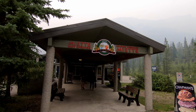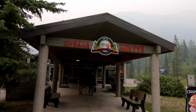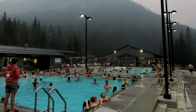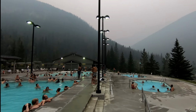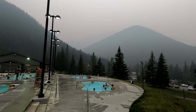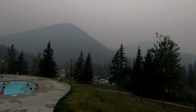After a long day of hiking, there's nothing better than a good soak in the hot springs. Miette Hot Springs is the hottest in the Canadian Rockies, flowing from the mountain at 129 degrees and cooling to 104 as it enters the pool. The drive to the springs is very beautiful and well worth it if only for the scenery alone. Mountains surround the entire area, but because of the forest fire smoke, we weren't able to see them on the day we visited.